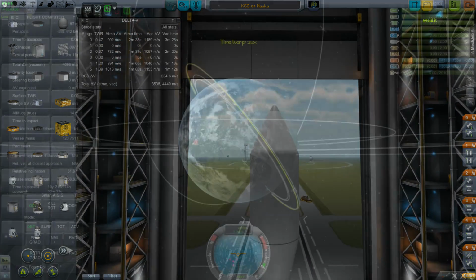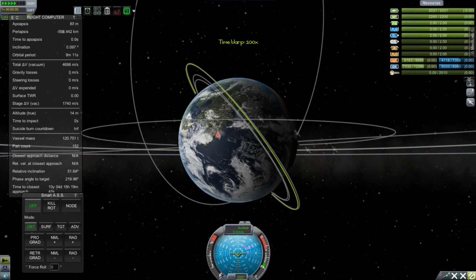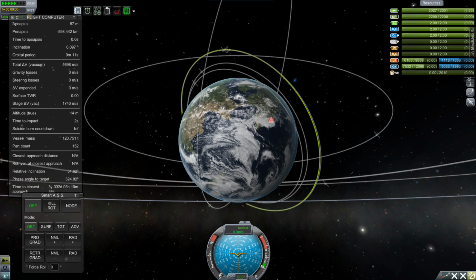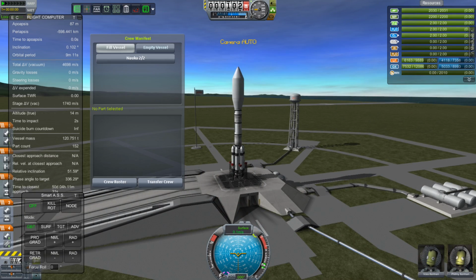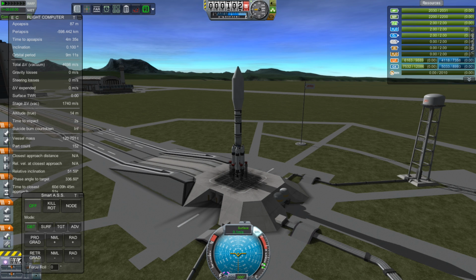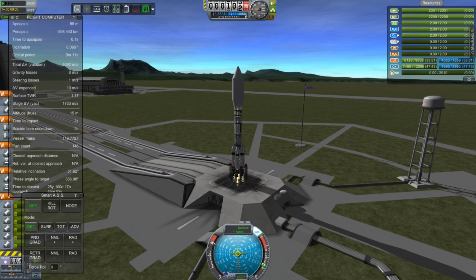And what we're moving on to is a Proton M launch with the Nauka up on top. We'll just wait for the ISS, KSS, whatever, to be flying pretty close to mission control. And then, oops, a couple Kerbals in there. We'll just use Crew Manifest to take them back out again. And then power up the engines, and away we go.